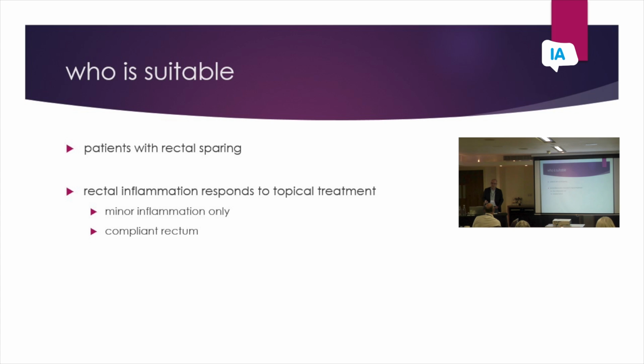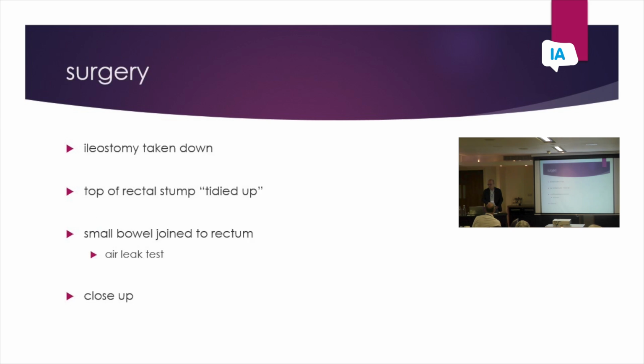For patients who've had their subtotal colectomy, we can start them on salazine enemas to see whether the rectum will respond. And if it responds to treatment and all of the inflammation settles, and when we do a camera test, the rectum distends up easily, in other words, it's compliant, then doing a join and doing the ileorectal anastomosis can be an option for those patients as well. When we do the operation, we simply take down the ileostomy, find the top of the rectal stump and tidy that up a little bit, and then join the small bowel onto the rectum, do an air leak test, a bit like a bicycle tire test. And once we're happy that it all looks good, we can close everything up again.